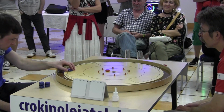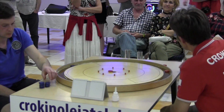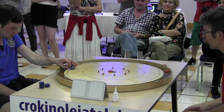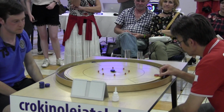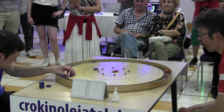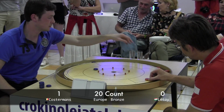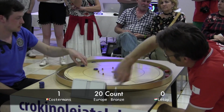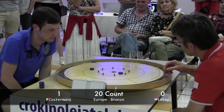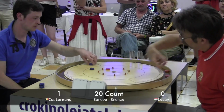Létay seems a little bit annoyed that he hasn't found a good rhythm on his open 20 shots. Costermans trying to roll away, leaves a hanger. Once again, though, Létay can't convert. Oh yeah, good shot from Costermans. And with Létay not getting that takeout either, he'll be forced to peel here. Hits a peg too, so another chance for Costermans to add to the lead. Doesn't get to 20, but still a long way to come back for Létay, who's down a 20 without the hammer.